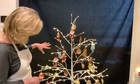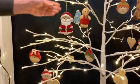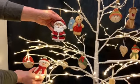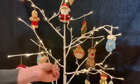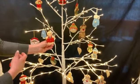Okay, we're going to the tree now. This is one of our cookie trees. And this is just the cookies that came out last year, the cookie moulds. The Christmas cookie, which has got your Santa, your snowman and reindeer. And then we've got the gingerbread as well, little gingerbread boy and girl. There's one of the little girls there.